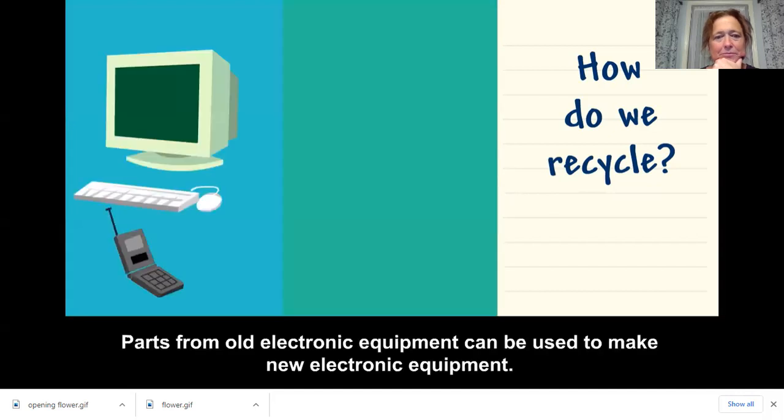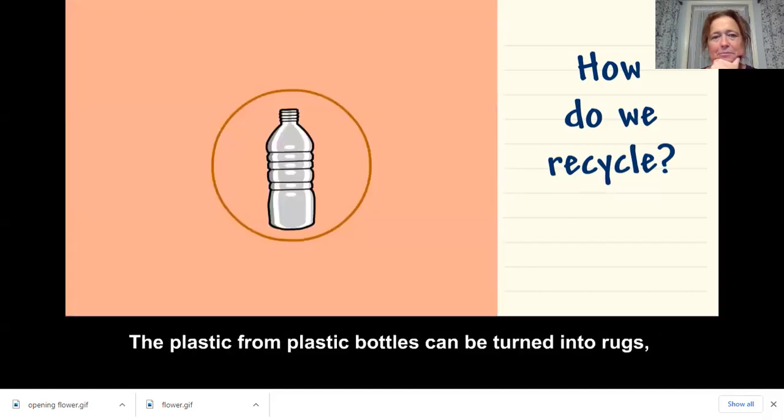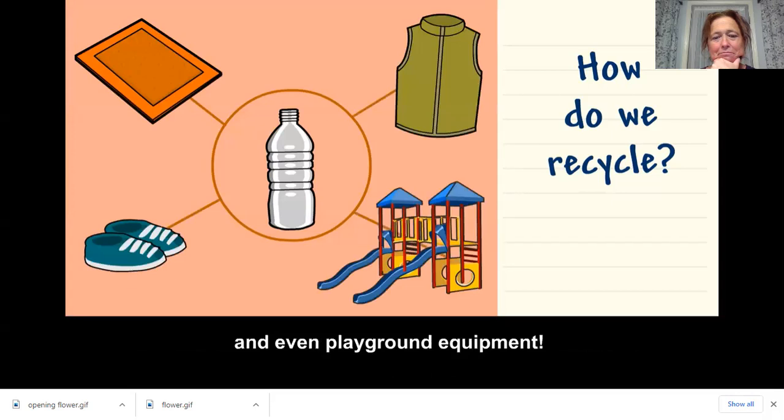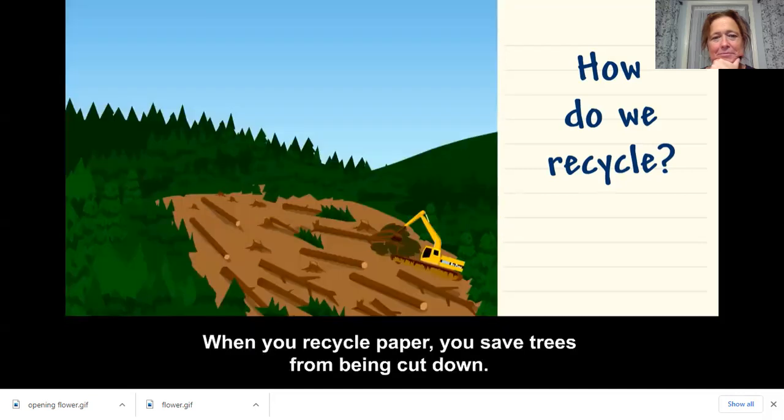Parts from old electronic equipment can be used to make new electronic equipment. The plastic from plastic bottles can be turned into rugs, shoes, clothing, and even playground equipment. Recycling saves energy and natural resources. When you recycle paper, you save trees from being cut down.